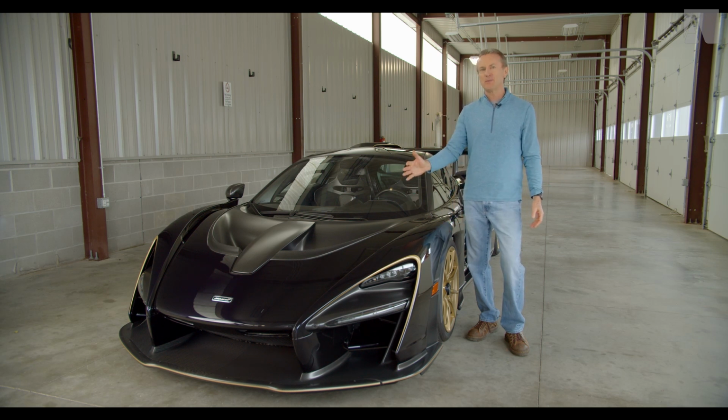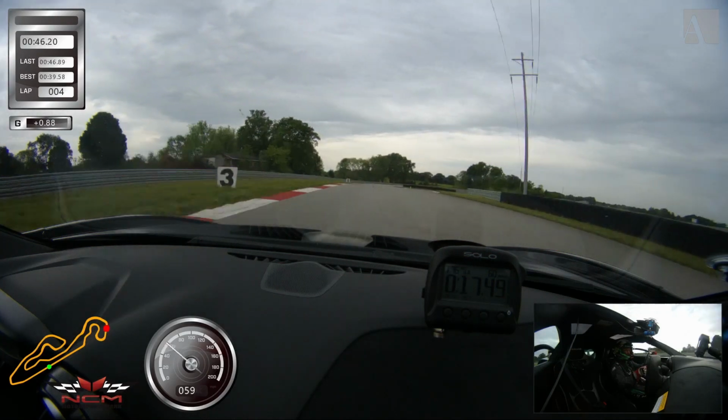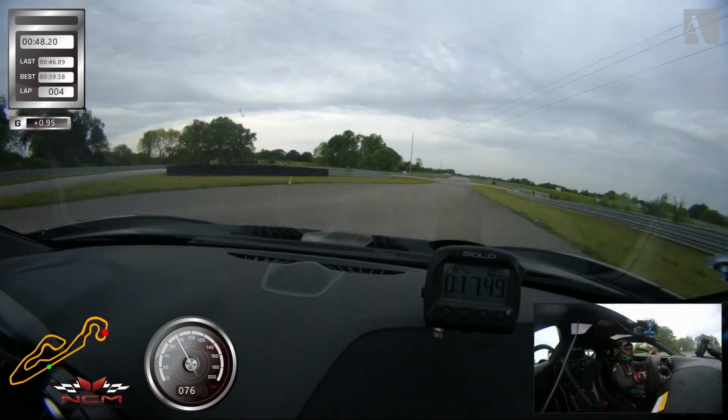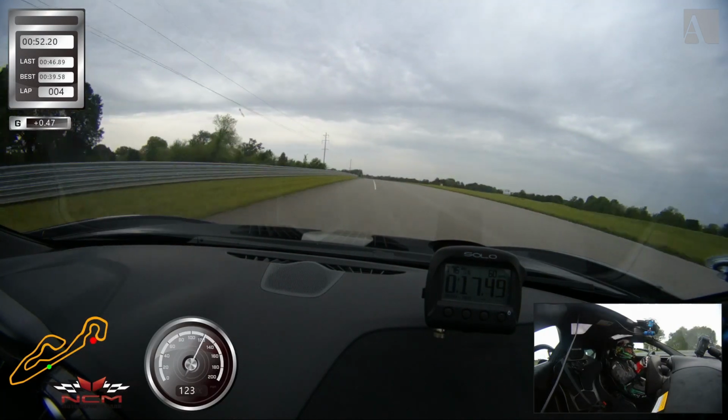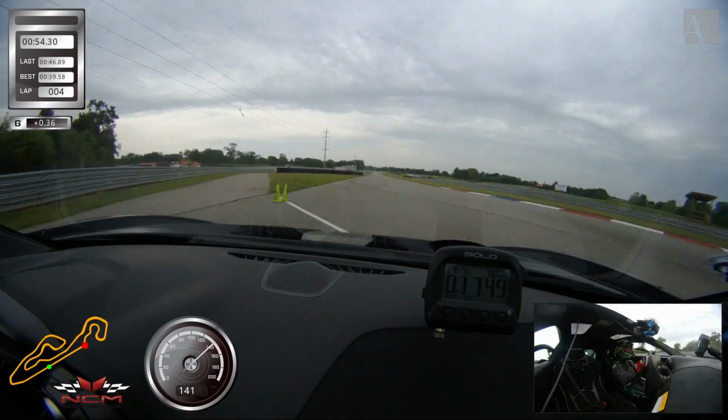Today at the NCM Motorsports Park, we have a pretty special vehicle, one of only 500 McLaren Sennas. You know, I'm going straight to the track with this one. This is going to be fun. The acceleration is just brutal. I mean, thank goodness for the 6-point seatbelt system, I'll be honest.